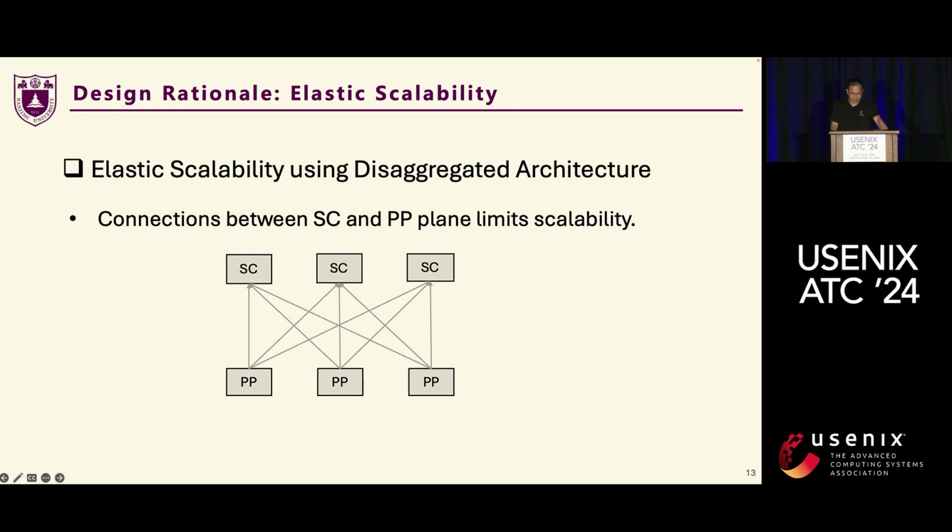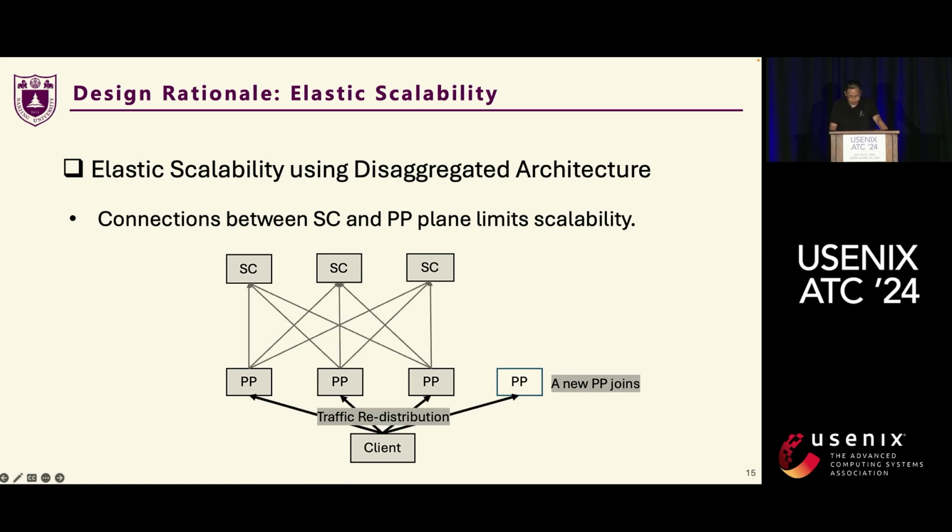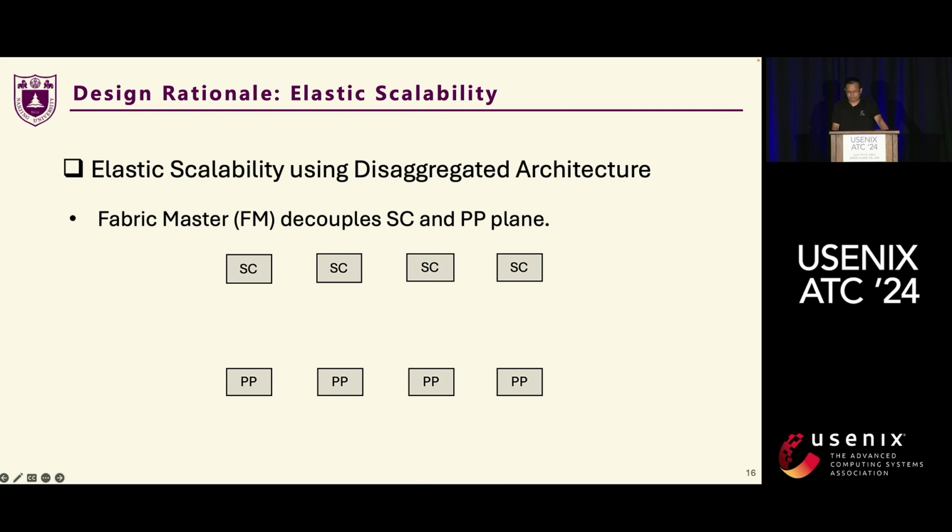As CyberStar scales, the connections between the SC and PP planes become the bottleneck. It limits the scalability. For example, when a new SC node joins, this information should be notified to all PP nodes so that the PP instances can deliver the request correctly. We distribute the client's traffic evenly to the multiple PP nodes. When a new PP node joins, some existing flows may be reassigned to this new node, thus triggering repeated requests to the SC plane. Therefore, we introduce a fabric master that manages the connections between the SC and the PP planes.